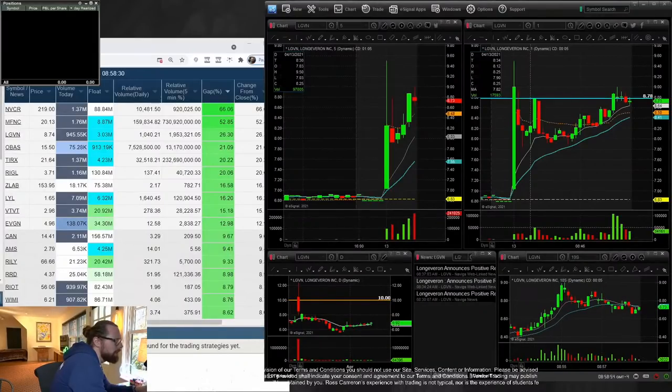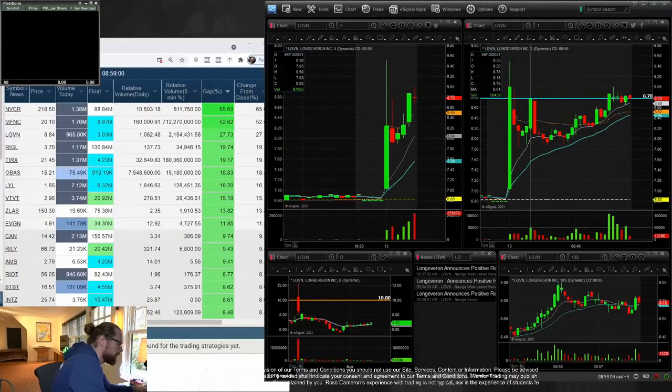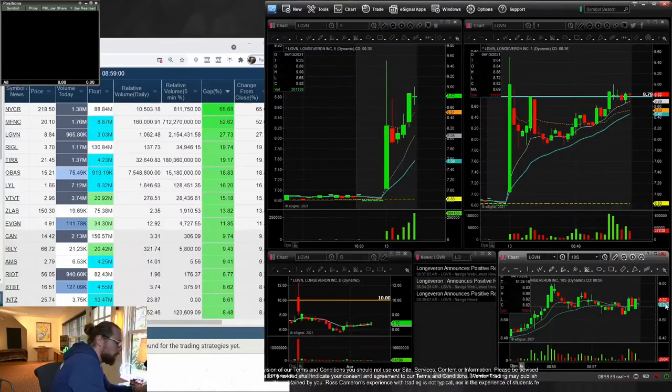Probably be a buyer around that level. We'll see what it does. There's 81 on the ask. Not quite as much volume there as I thought. Just giving it a second. We'll see how it consolidates. So that first candle made a new high, but only by one penny. Little premature break there.